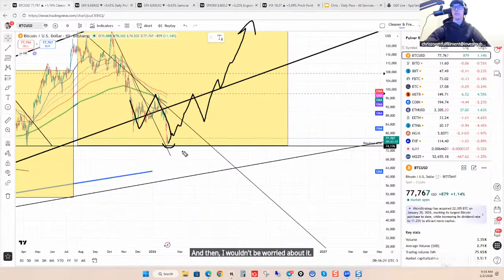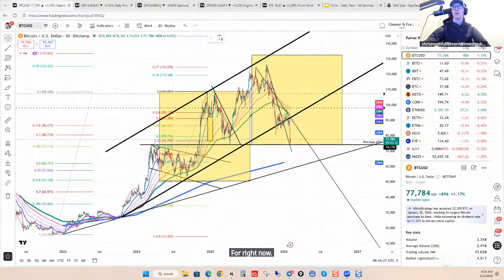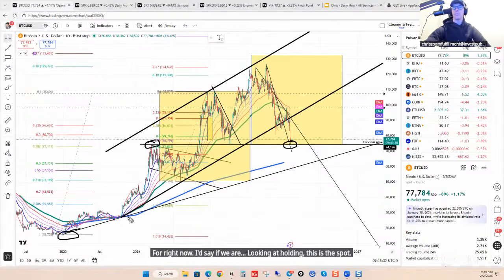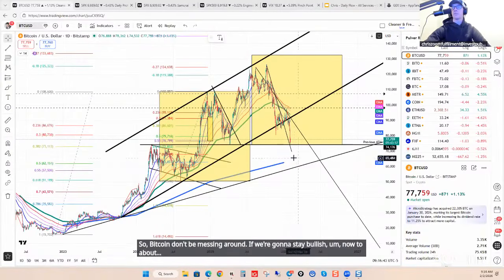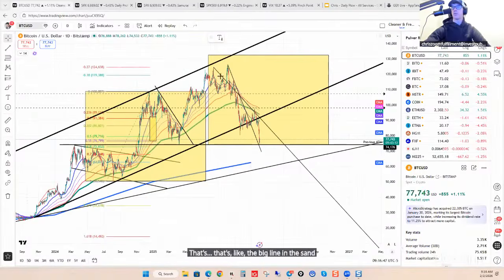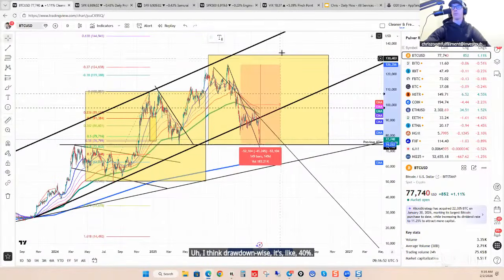But it is a key support level for right now. I'd say if we are looking at holding, this is the spot, or we have this outer trend line, which is around mid 60s. So Bitcoin, don't be messing around. If we're going to stay bullish, now to about 60s, that's like the big line in the sand for some bullish structure to hold. I think drawdown wise, it's like 40% right now. Yep, 41% pullback.